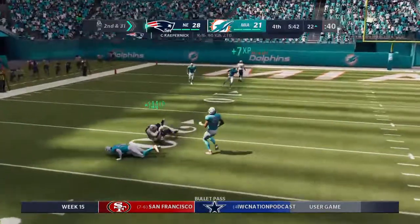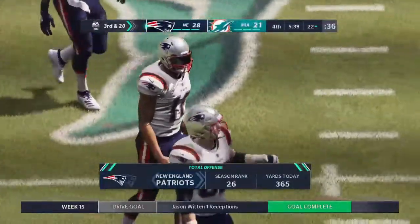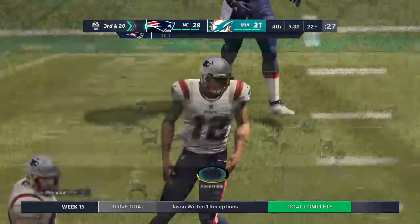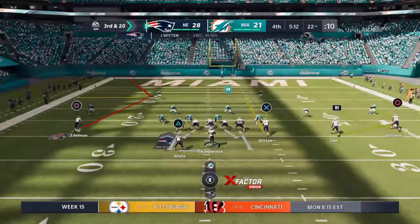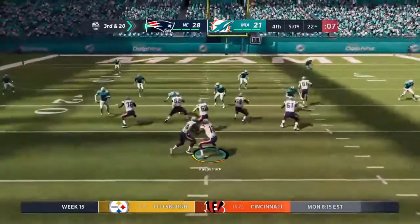And this is caught. A spectacular one-handed grab there. They get 11 back on that one. It leads to 3rd down. It's a gain of 11. New England on 3rd down. Can't be any better than a perfect 6 for 6. This will be 3rd and forever.